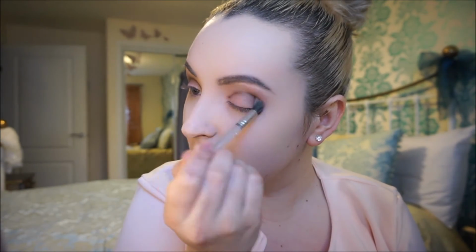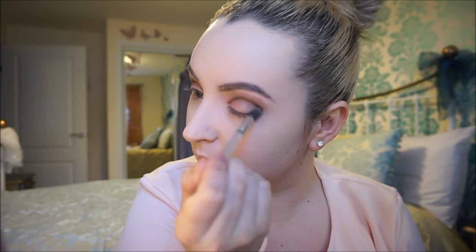And this is me using another one of my fluffy brushes just to blend. Like I said, you can always come back and change things. If it doesn't look right the first time, don't worry about it. And that's me just extending it against my brow.